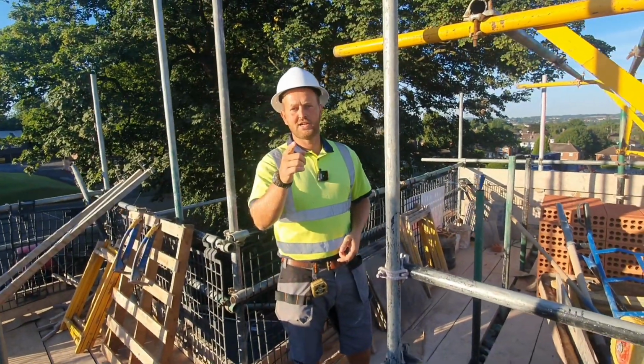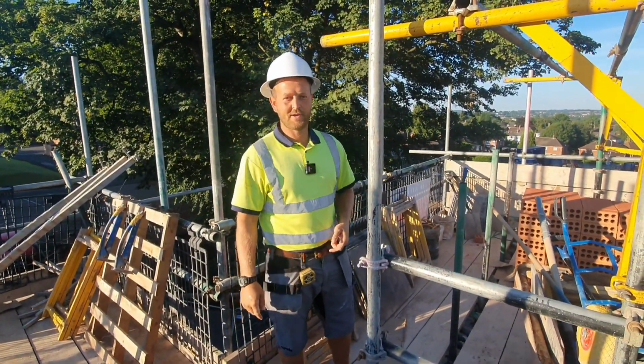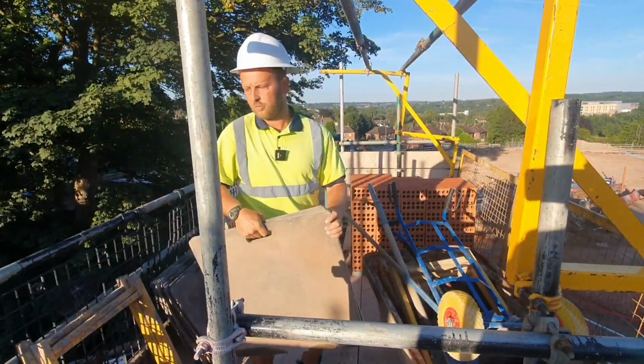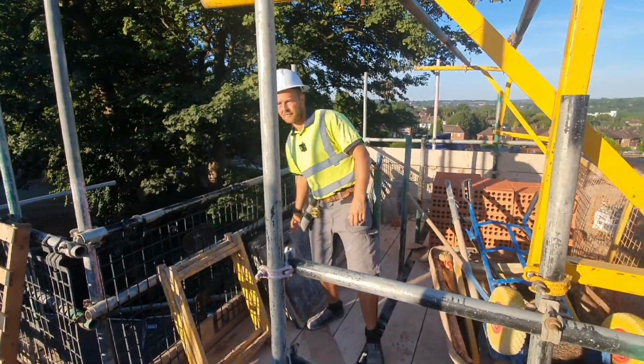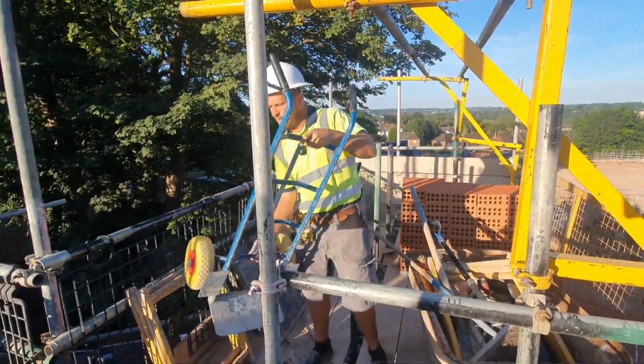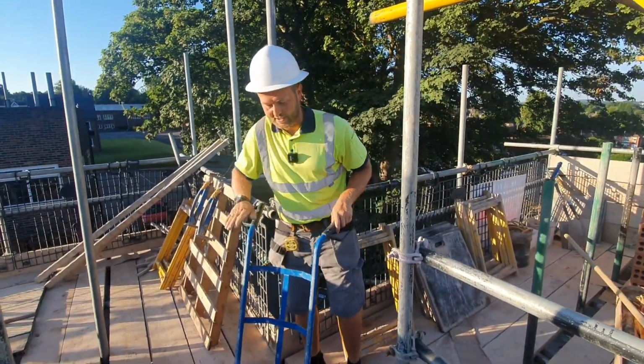Morning everybody, I'm Changy and behind the camera is Ozzy, the main man. We're up on plot 4. We've come up here now, ready for a 4th lift. We're just getting the stuff sorted before the forky can get us some mortar up here. This is an essential piece of kit.